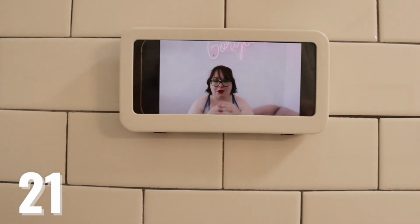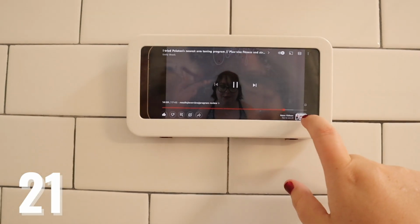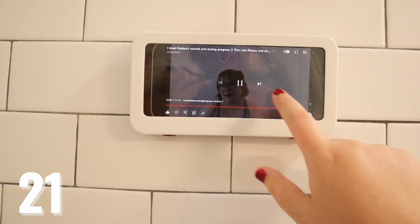And this thing is super silly, but definitely I'm happy I have it because I hate to be alone with my own thoughts. This is a shower phone holder. So it is like waterproof. You just put your phone in there. You can still use your touch screen with this film that's over it, and you can watch movies, you can watch Netflix, you can watch YouTube videos.